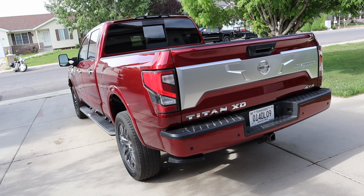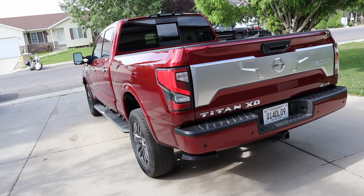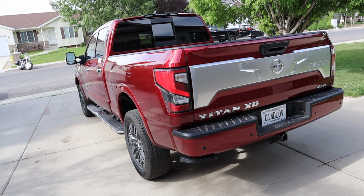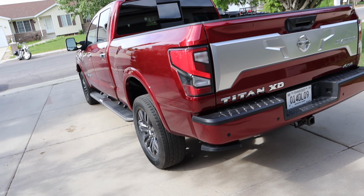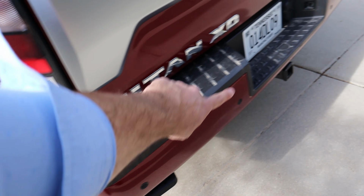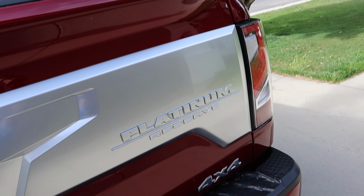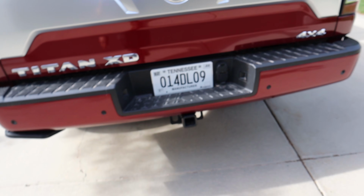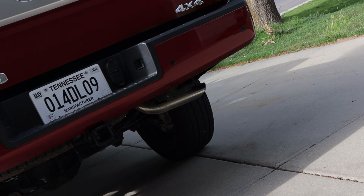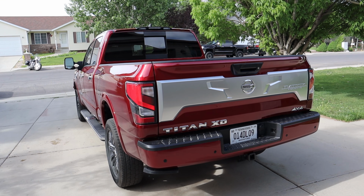Now finishing things up with the rear, let's quickly talk about the towing capacity. So 10,920 pounds with a bumper pull, 11,060 pounds with a gooseneck setup. So really capable from that perspective. Notice here with the LED lights, parking sensors on the bottom, obviously Titan XD badge, Platinum Reserve here on the other side, 4x4. Receiver hitch down below. We already talked about the bumper step. And you guys are probably wondering with the exhaust tip poking out the side there. And there's the rear.